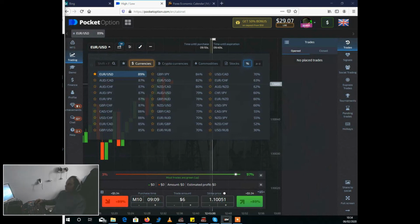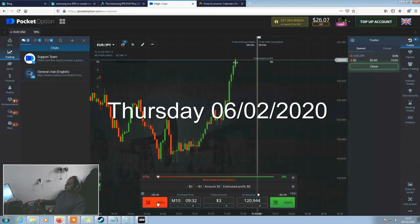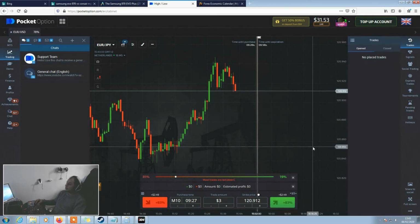I then decided to go in the afternoon, and I took a $3 trade here, which took my balance down to 26.07, and this is 1:30 in the afternoon. And that took my balance up to 31.53. Because you can see, look, congratulations, you've earned 5.46 on the lower left hand side there, so that took it back up.